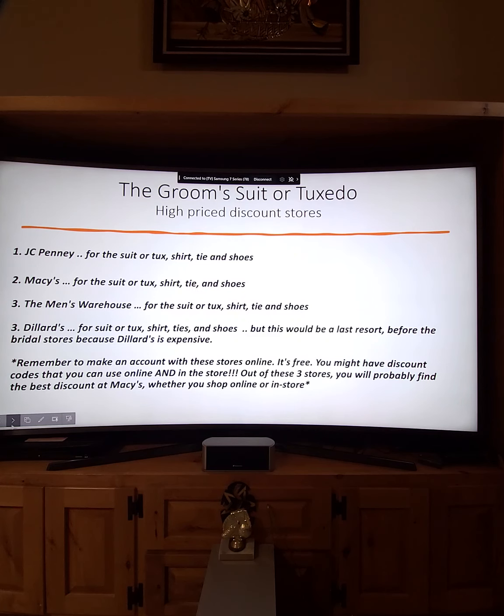Okay, so at the bottom, it says to remember to make an account with these stores online. It's free. You might have discount codes that you can use online and in the store. Out of these 3 stores, like I said a little earlier, you will probably find the best discounts at Macy's, whether you shop online or in store. Also, keep in mind, these stores price match their online prices, okay? If I remember correctly, JCPenney, and I know for a fact, Macy's. So if you see a deal online and you don't see it in the store, make sure you ask them.